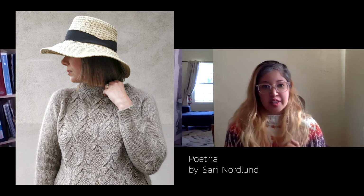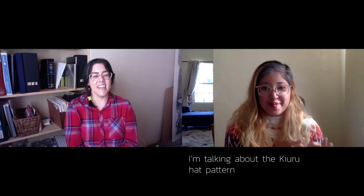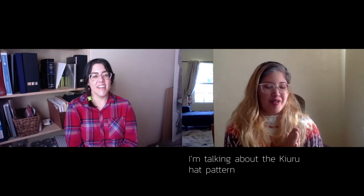There's one more that I already have the yarn for. That's going to be the Poetria by Sari Nordlund. So the hat from her isn't going well, that I'm trying to make for my father-in-law. But I'm determined to get on her level. Like I love all of her designs. I love the intricacy of it, and I need to get on that level. So the Poetria is on this list.